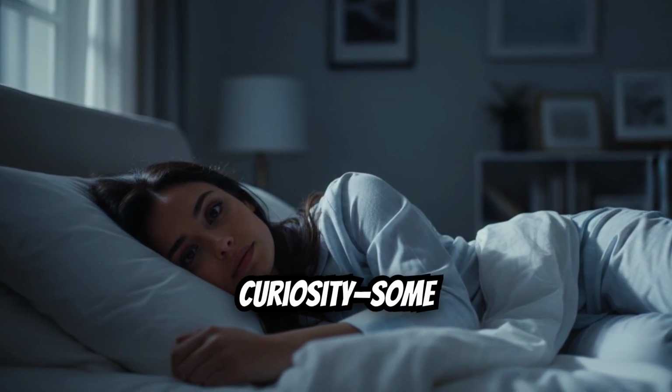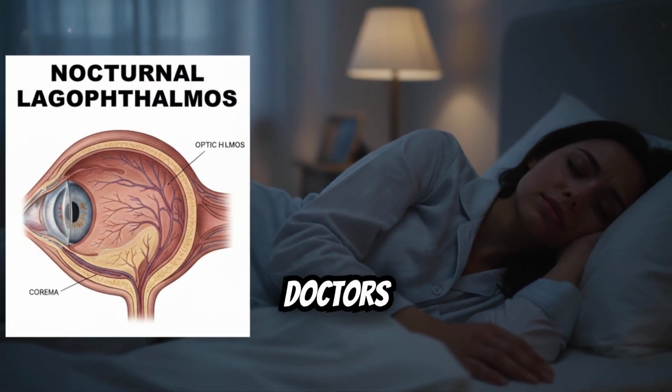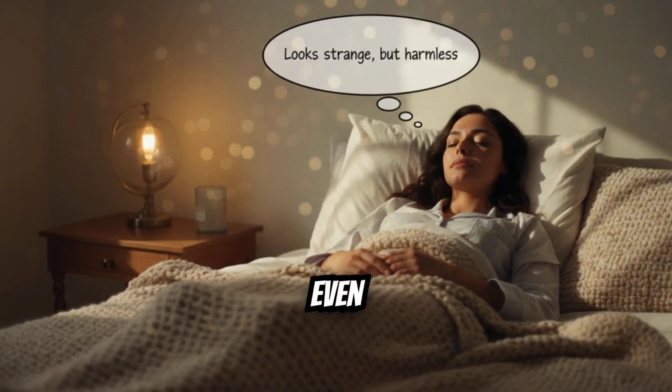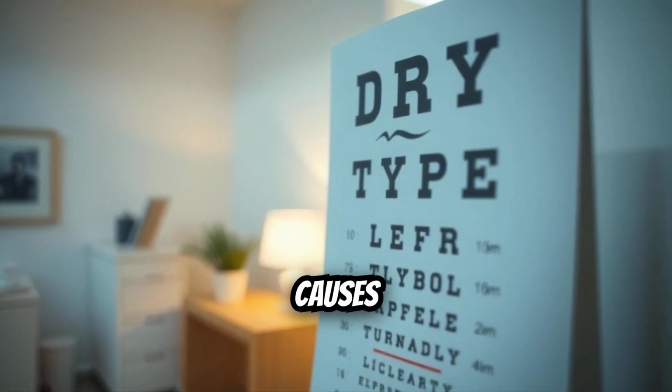Here's another curiosity. Some people actually sleep with their eyes partly open. Doctors call this nocturnal ophthalmos. It can make the upward roll even more obvious. Looks strange, but usually it's harmless unless it causes dryness.